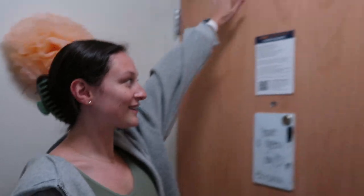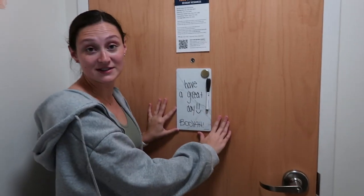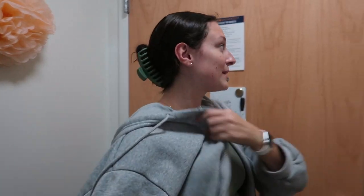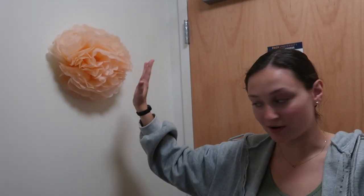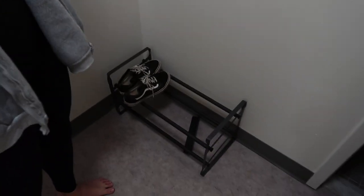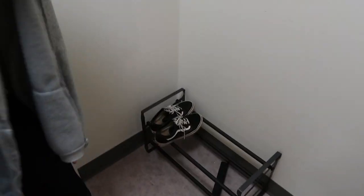This is our door, and we have this little whiteboard that we just added. It says, have a great day. Then we have these little poofs because we have like this peach theme going on. We have this nice shoe rack. Not a lot of people use it, but there it is.